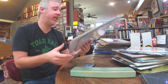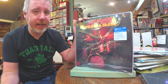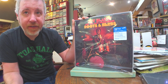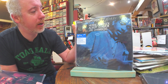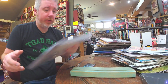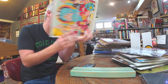All right, for you jazz lovers, the Tone Poets finally are shipping. Everyone's always asking me, when's the new one coming out? Well, they're delayed like everything. Tone Poets are always behind on their schedule. Art Blakey, we finally got in this week. Roots and Herbs on the Tone Poet series. And last, we got more of these in because I sold out of them. The Bobby Hutcherson Oblique. This was the last release. It's been out before. They're both $36. These really sound good. If you're into jazz records and you're looking for a way to start, look at the Tone Poet series. Do yourself a favor. Those are the ones to check out.